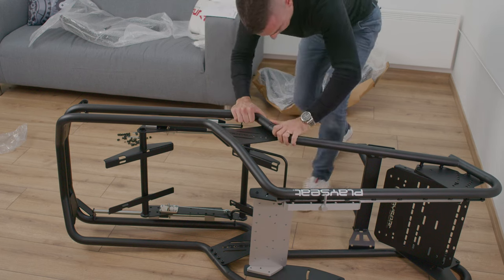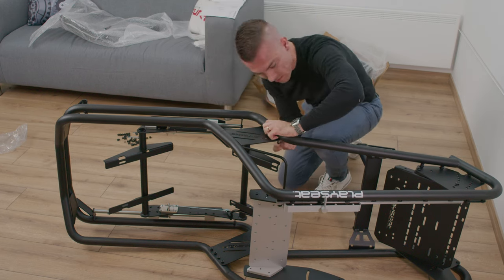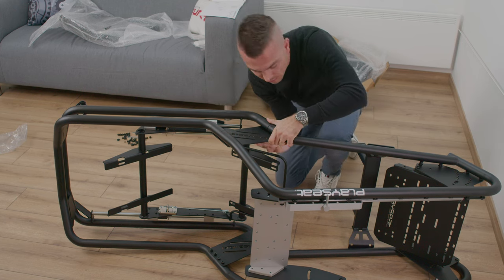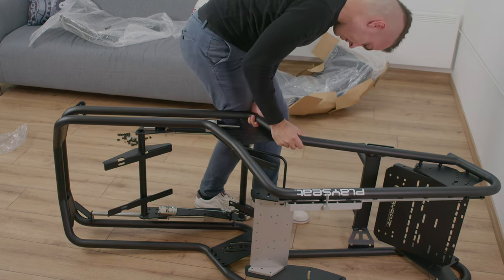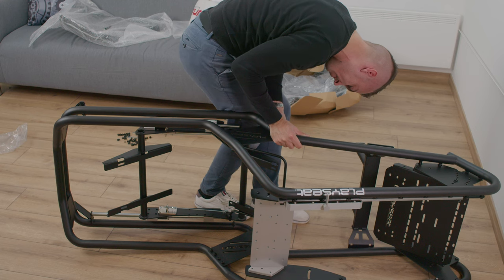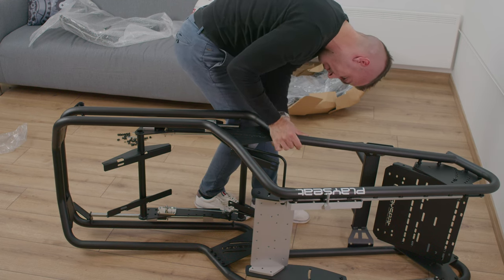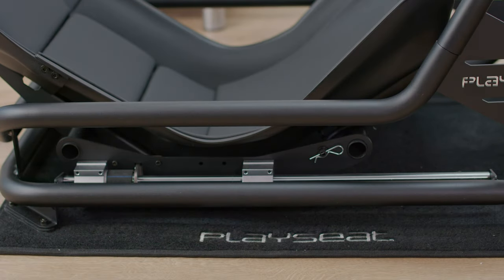Also, I would say that everything is cool when it comes to the possibility to adjust the pedals, the base and the steering wheel. You have two ways of adjusting it, so that's really cool. And of course, the seat slides front to back. You can adjust the height of it because, after all, it is based on Formula One.